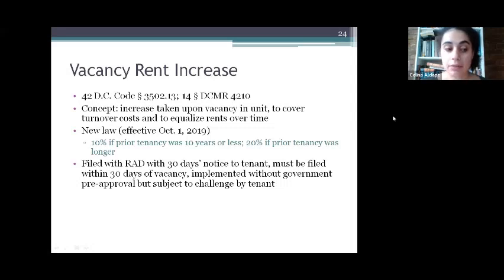So that means that every single time that a tenant leaves a unit, it leaves it vacant, the unit turns over, the landlord can take an additional rent increase of the type that they wouldn't have been able to take otherwise. The law on vacancy increases has changed a little bit. I want to talk about both because they're both something that you might encounter.